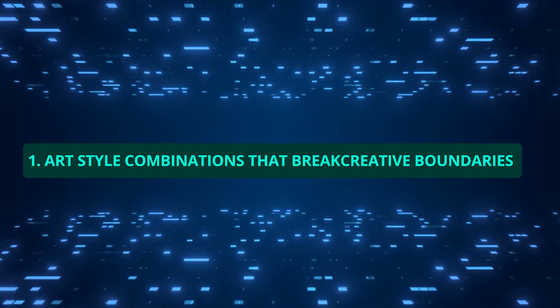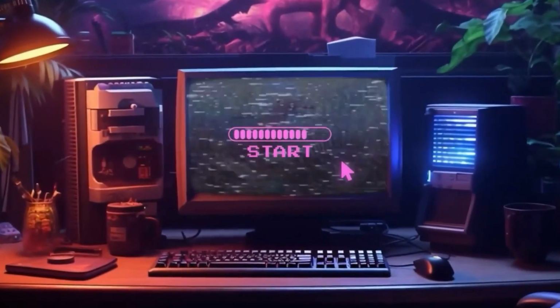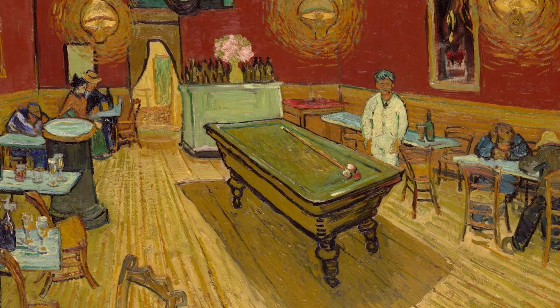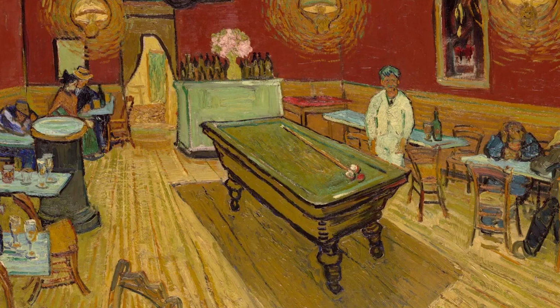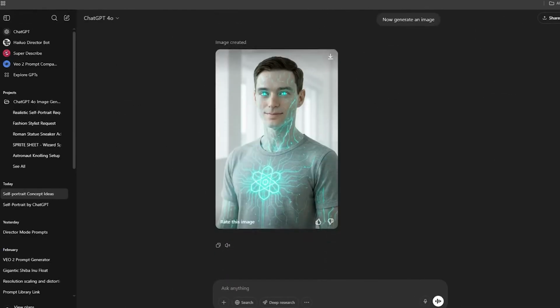1. Art style combinations that break creative boundaries. The first use case that left me speechless was combining multiple art styles into one cohesive image. Imagine merging the distinctive brushwork of Van Gogh with the geometric precision of Mondrian. ChatGPT 4.0 handles this with remarkable elegance.